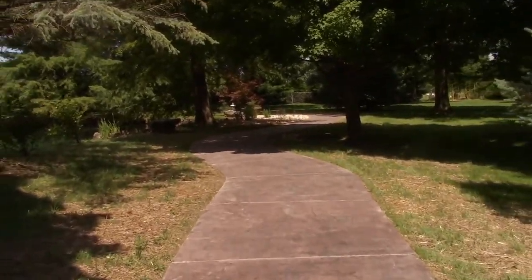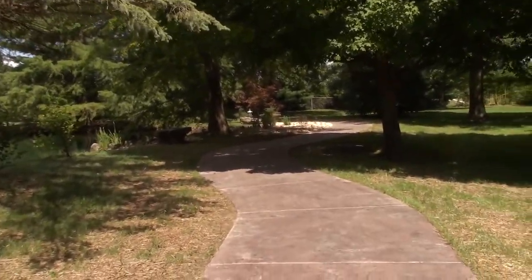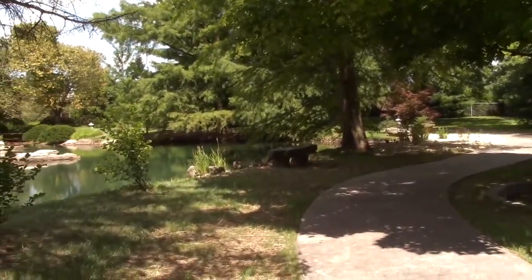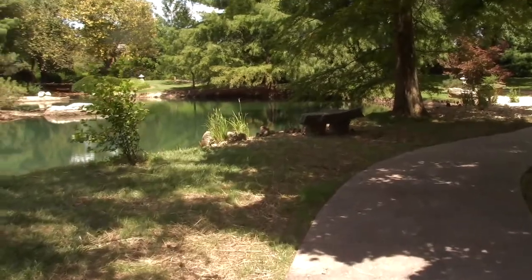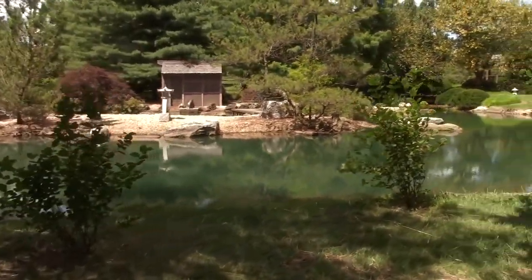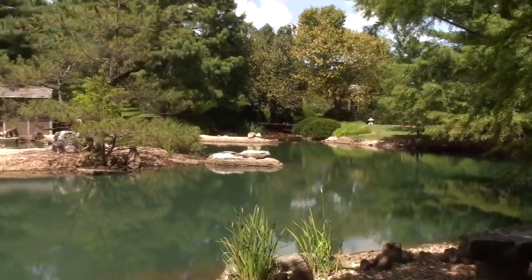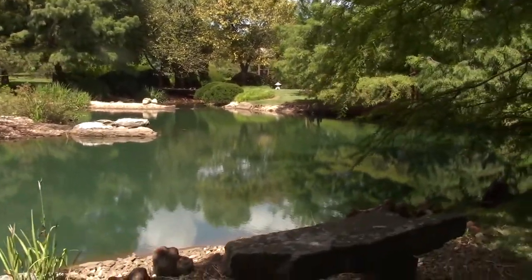Oh, that is a pretty little lake. You can't see it from here when we go around. There's one of the square zigzag bridges over there. Oh, okay. I'll give you a shot of this lake from this side real quick. Have a little bench you can sit on.